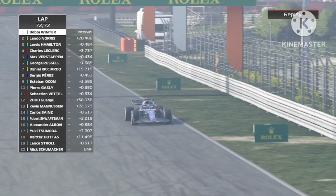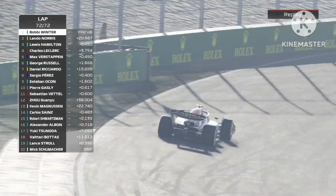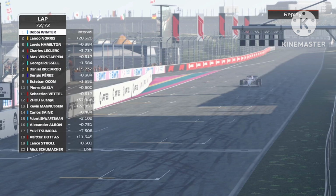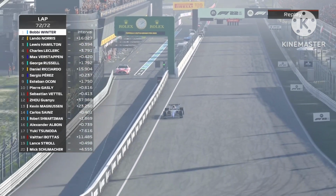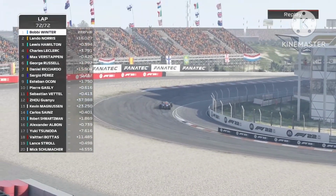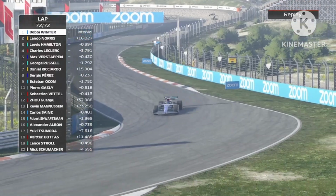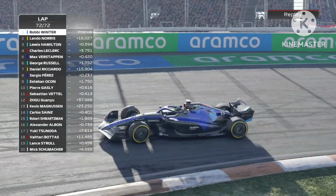Tyre wear? What's that? Asks the Williams team, as Winter is going to come across the final corner now after losing the lead early on in the dry, takes the lead back, and not even a 5-second penalty for speeding could slow this guy down. P1 for Williams and Winter. What a race that was, from dry to wet to dry. Nothing could really stop Winter. If it only stayed wet a little bit for the rest of the race, then maybe Norris could have taken the win.